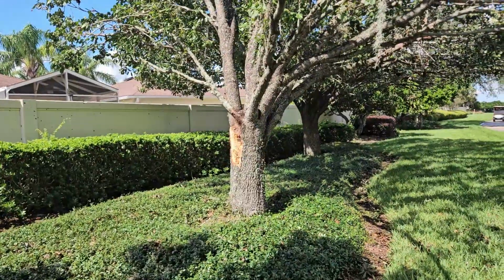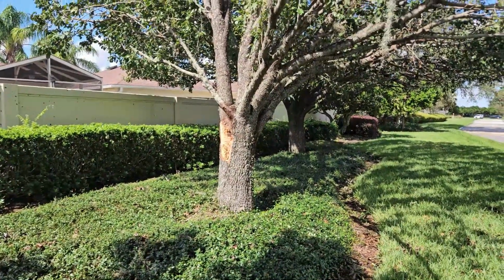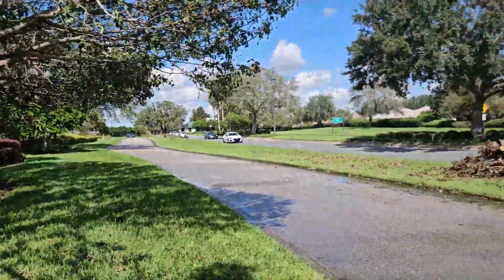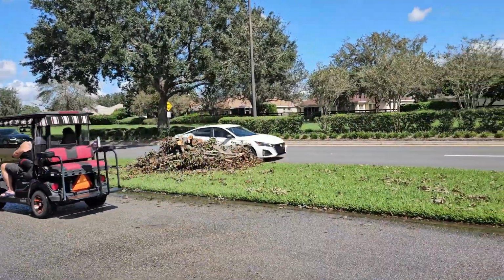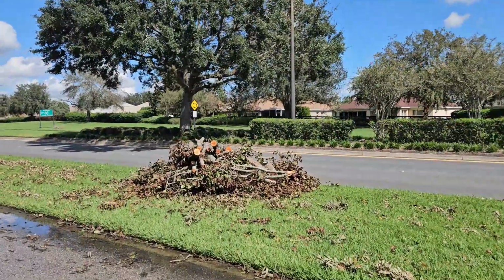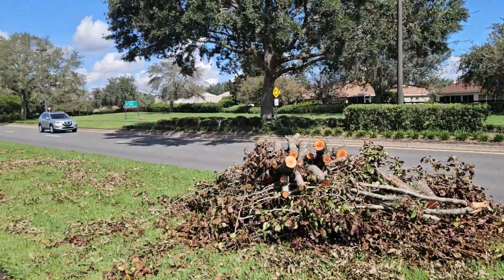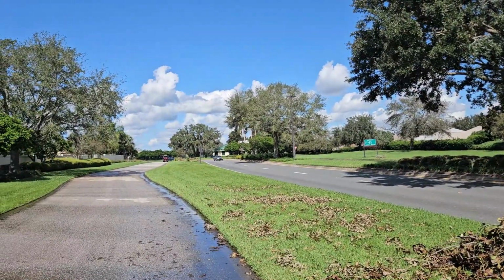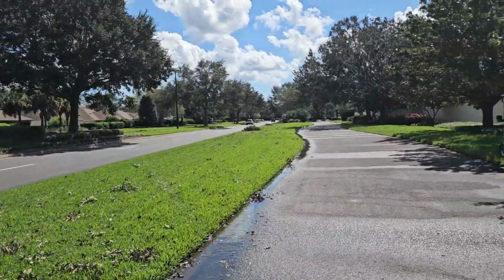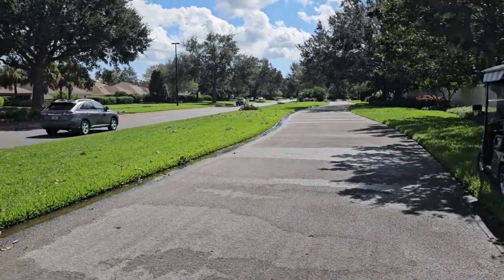Hello again and welcome, friends. There are some more remnants of Hurricane Milton. A large branch from this tree was broken off, and the Villages came around and cut it up and put a stack right by Buena Vista Boulevard. These are the piles of debris, and you can see more debris piles up there, and over there. These are the piles of debris that the FEMA contractor will come around on October 20th and pick up.